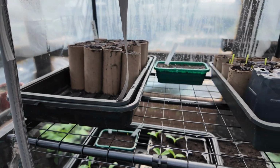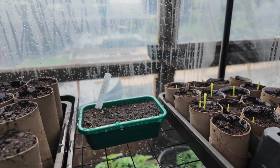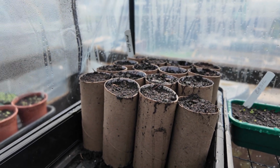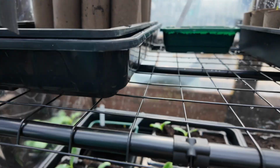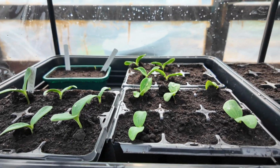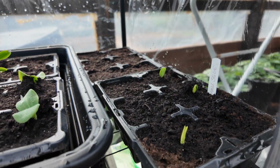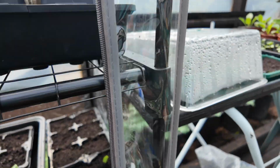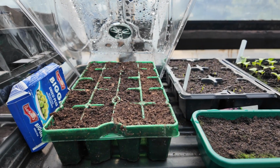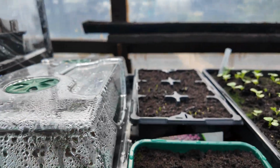In here I've got me corn. That's come up. And this one's a different variety that hasn't come up yet, but that was done a little bit later. Basil, and these are me pumpkins, jack-o'-lantern, and summer squash have just started to come up. And here I've got, I think, more bigger peas. They haven't come up. They might not be bigger peas, I don't know.